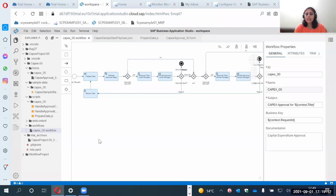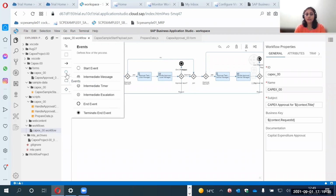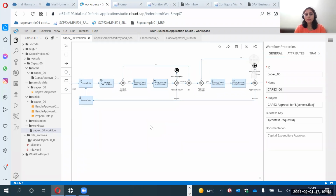So this Business Application Studio is based on BPMN 2.0, which is Business Process Modeling and Notation 2.0, to standardize the graphical representation of the workflow. It comes with a rich palette of options where you have decision gateways, you have different types of tasks which you can consume in your modeling of the flow of work, or different types of events which you see. So this CapEx approval process, you see that this is a minimized version of the actual productive use case.